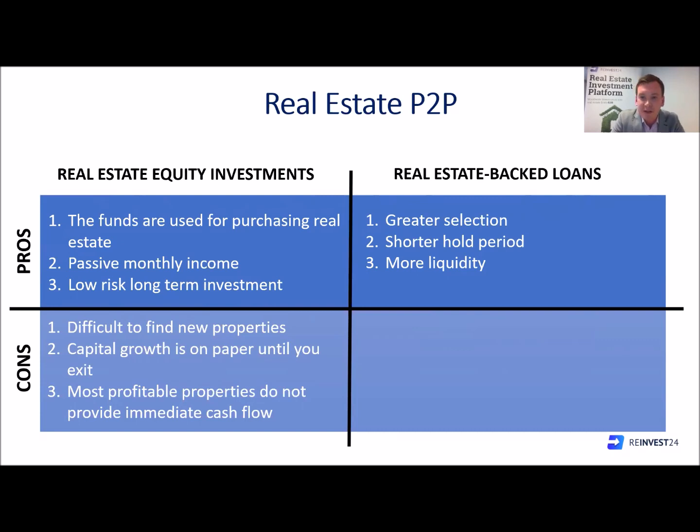But the most profitable ones are usually the ones that require some development works. But since our investors also benefit from the increasing value of the property, if we do some works and the property value grows, then actually you're already making money from day one. But it's just on paper.